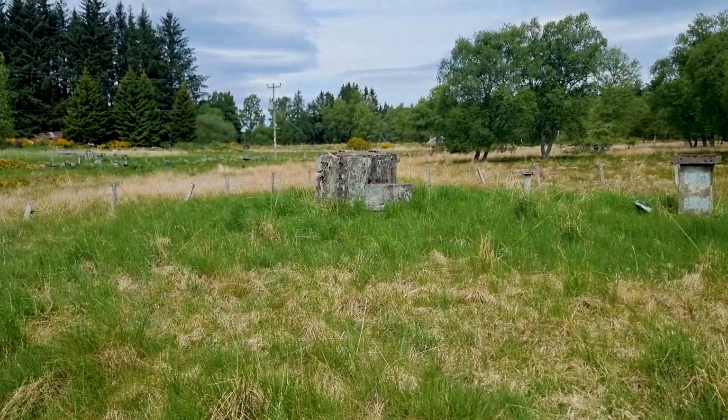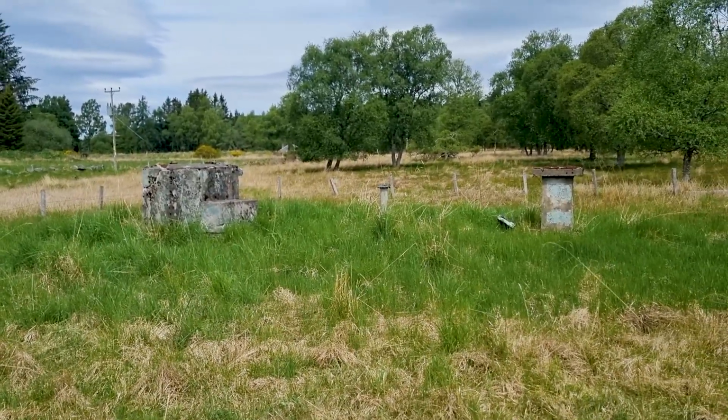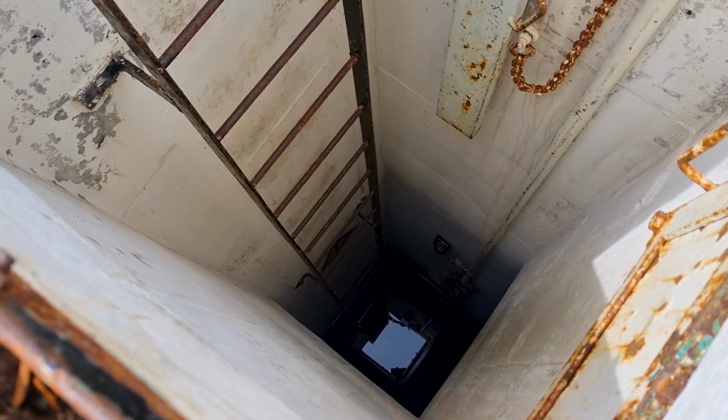Well, just a little way up the road, look what I found. It's an ROC bunker. I wonder if it's open. Yeah, it is unlocked, but sadly rather full of water. I've only just dried my boots off, so I don't fancy going and getting them wet again. I've been in quite a few of those. I know exactly what to expect down there.